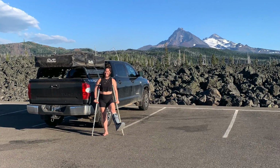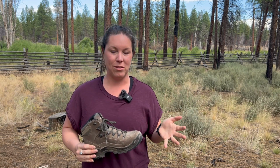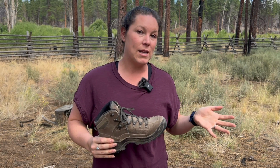I tore my Achilles tendon 3 years ago now. And as a result, the back of my heel is just basically wider than it used to be, making certain shoes that I used to absolutely love just not really work anymore because the anatomy is different. So what that resulted in is the Keens that I previously had just rubbed my heel raw all day long, didn't feel good, blister city, and I needed to start over.